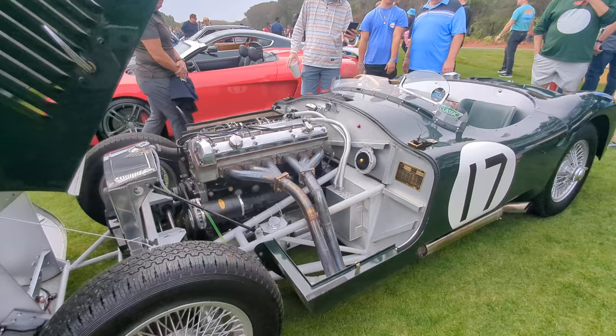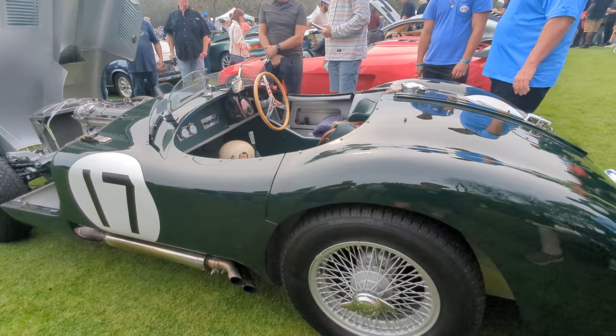But look at this. A big Healey. Big Jag. Jaguar C-Type.